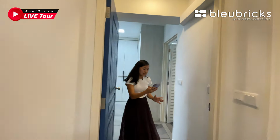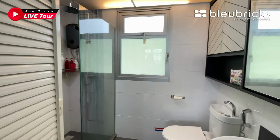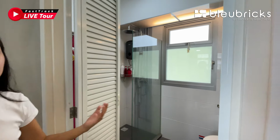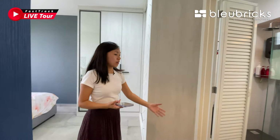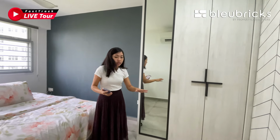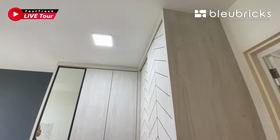Now let's move on to the master bedroom, starting from your master bath. In the master bathroom, the owner did up some renovation: the cabinetry, small cabinets and storage space for you to put your facial necessities and all, and you can store some toilet rolls down below the cabinets. I think that's very convenient. In terms of renovation, light renovation has been done for this master bedroom. Flooring has been well done, and they also did up the basic carpentry for storage to put more clothes as well.